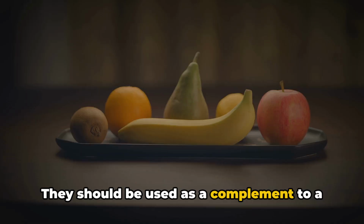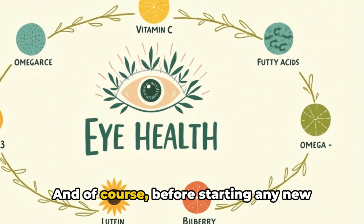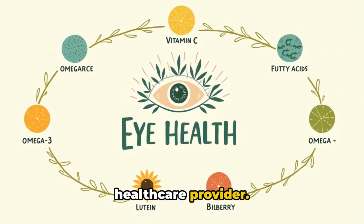However, it's important to remember that supplements should not replace a balanced diet. They should be used as a complement to a diet rich in fruits, vegetables, and healthy fats. And of course, before starting any new supplement regimen, always consult your healthcare provider.